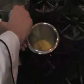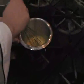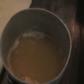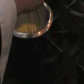This is one of those sauces that takes a lot of exercise. It's a lot of whisking involved. We've got our butter clarified. You can see all the fat on the top there. I don't know if you can get a shot of this or not, but this will actually double in volume as it becomes thicker. You'll be able to start to see the whisk marks, what's called rivets. We're not there yet.